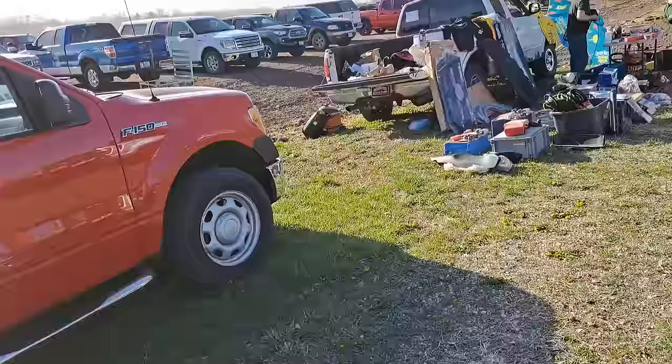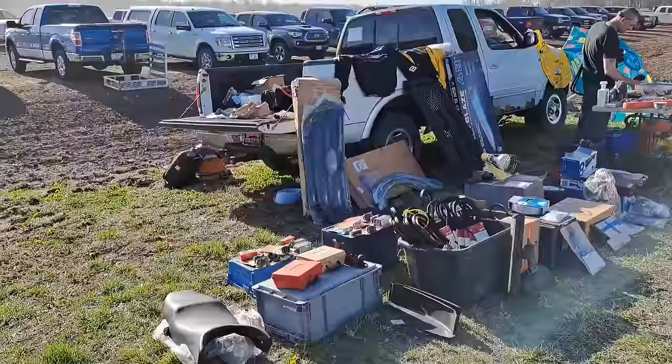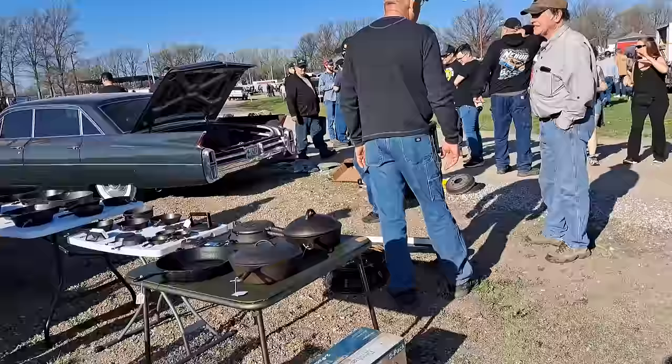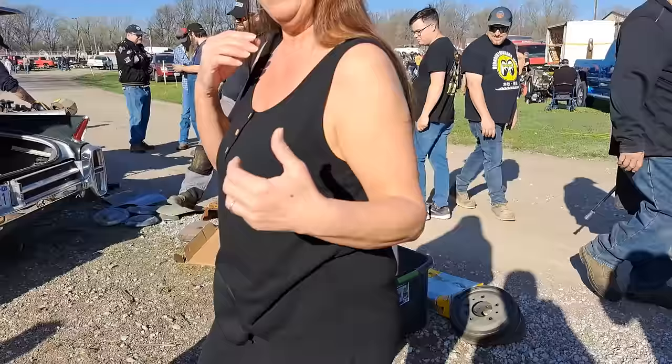Well, this flea market, or I should say swap meet, has a lot of different stuff, anywhere from more modern stuff to general collectibles to good old car parts. So we'll take a look around here and show you what we can find.